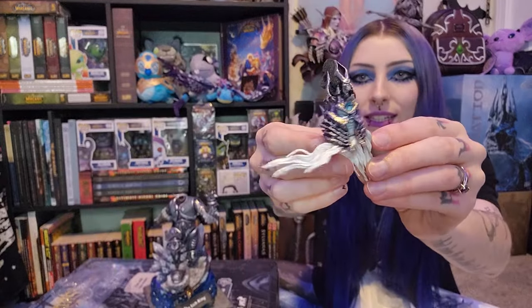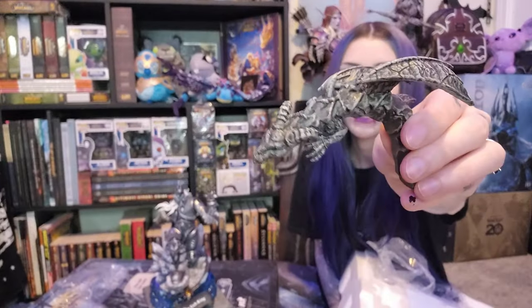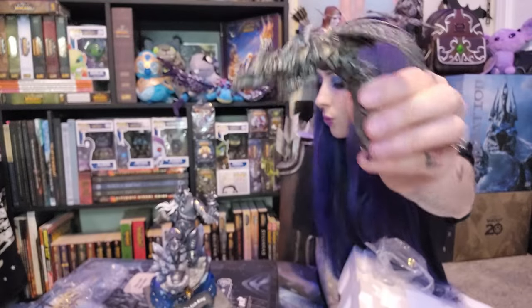Oh gosh, we have our head. The helm with some hair coming out too. There it is. And also some foam. It seems a lot of the delicate areas come with foam. Let's stick his head on. Hell yeah. Ooh, a dragon? Where does this go? We have a full-on little dragon. That is so cool.